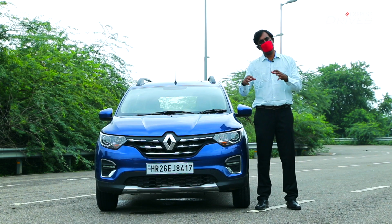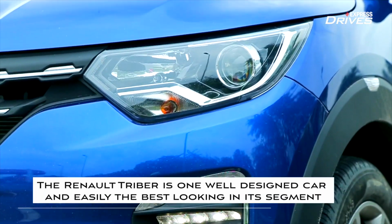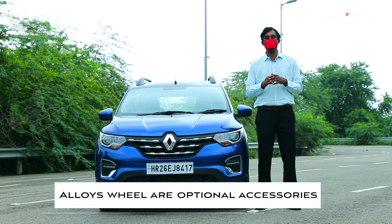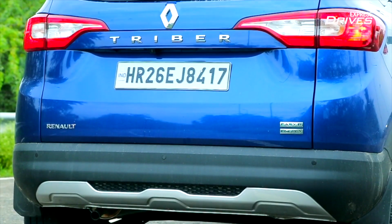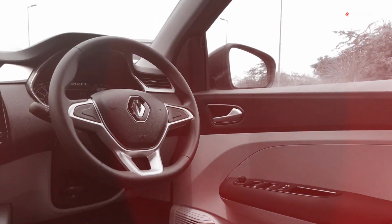Speaking about the changes, not much on the exterior. It still looks contemporary, it still looks very nice. For example, there are these projector headlights which are standard across the range, a very good touch by Renault. You have 15-inch wheels, which Renault has very clearly masqueraded as alloys, but they are not. And again, you have these eagle beak tail lamps that add to the whole allure of this 7-seater car. Indeed, it's one of the best looking cars in its segment right now.